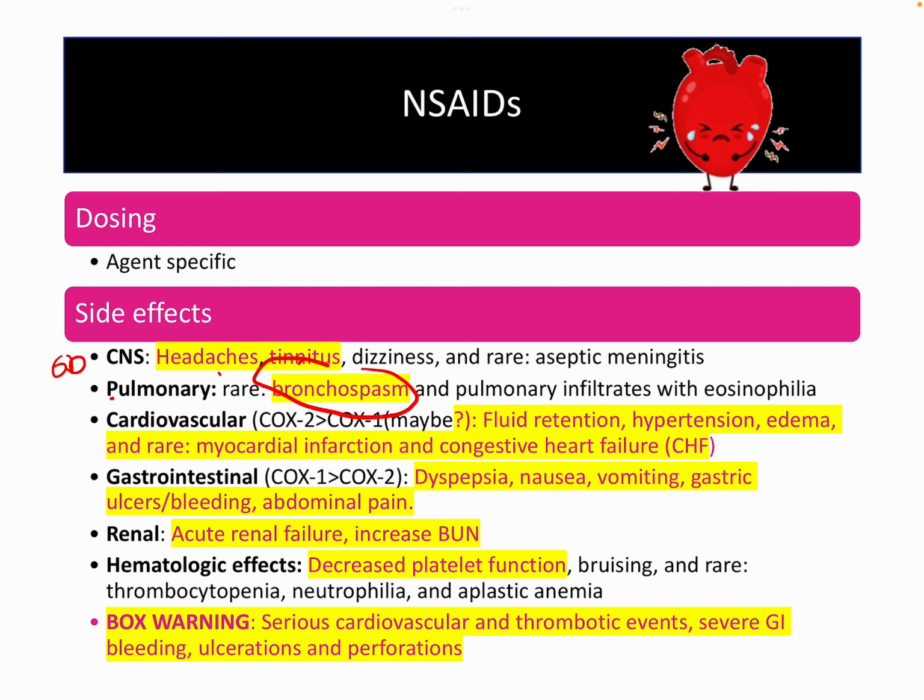NSAIDs can cause bronchospasm. The reason is because they take out all of the prostaglandin synthesis that is heading towards pain management and platelets, and it takes it towards what would be in the bronchia. It usually only happens in patients with asthma, but it is something to keep in mind, and patients can have NSAID-induced bronchospasms. Cardiovascular speaking, you can have increased fluid retention, hypertension, and edema.